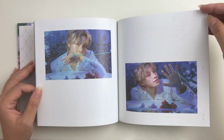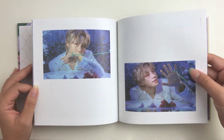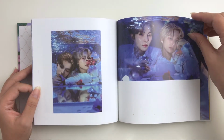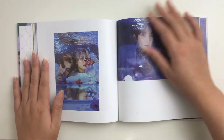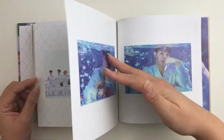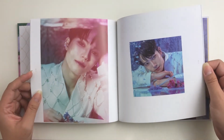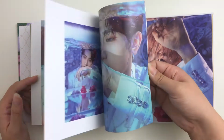Like, they look like mermen. They could be mermaids, and I'll be Prince Charming, and they can rescue me out of the ocean. Please, I'll be the new reverse Little Mermaid. They're so beautiful. These photos are so captivating.